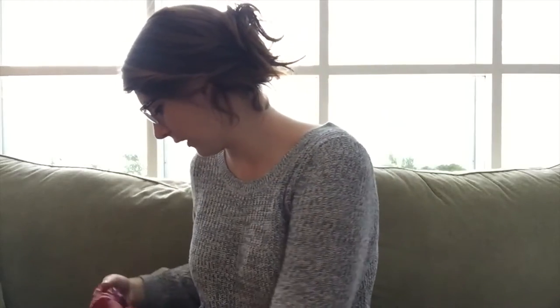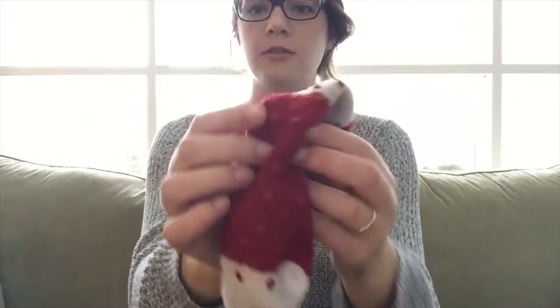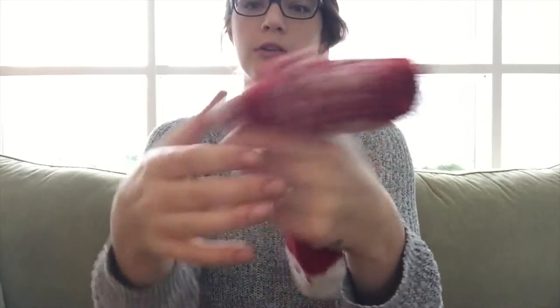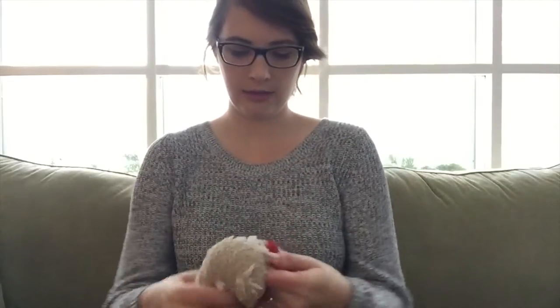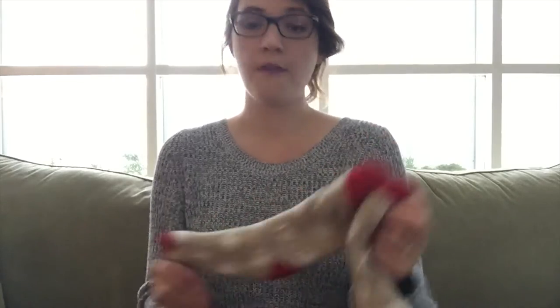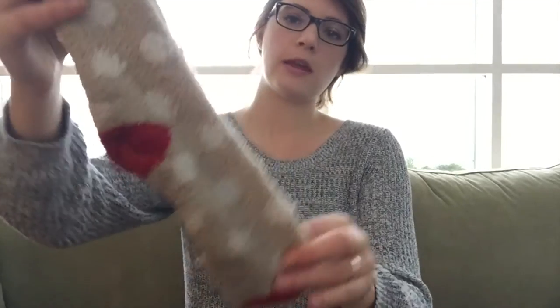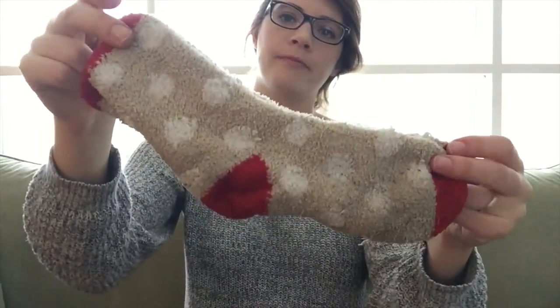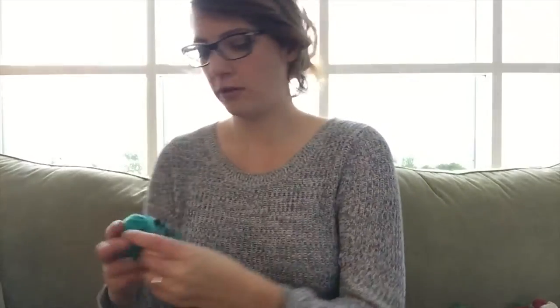On the theme of fluffy Christmas socks, more subdued in their ugliness are these ones with just a simple snowflake pattern around the top. They also have grippers, so they're good inside socks to keep you warm. Then I have these ones, and I love these ones. These are, again, fluffy, and they have little polka dots on them. I have these ones, which are also fluffy and polka dotted.